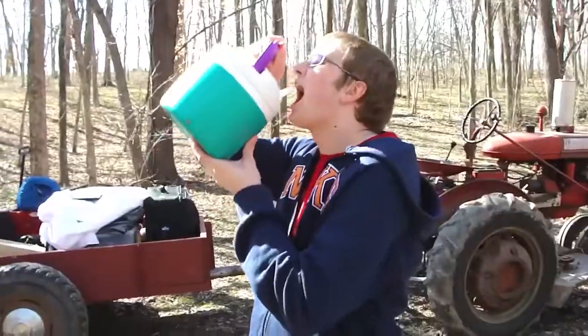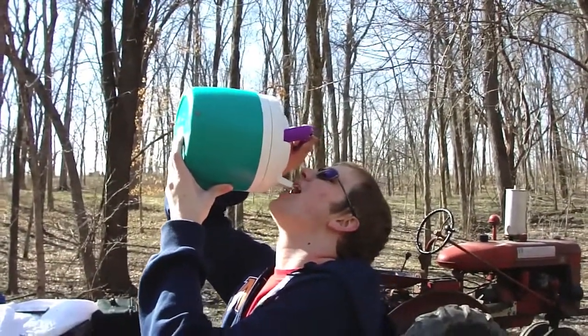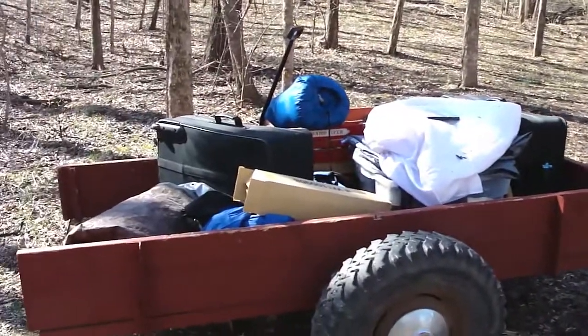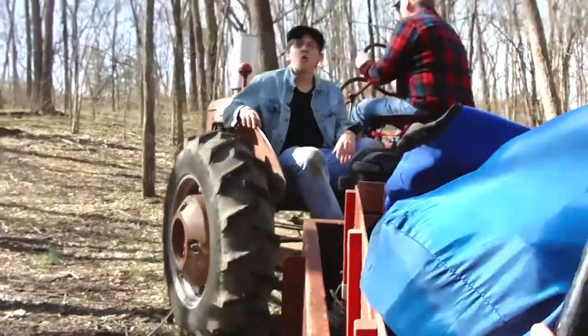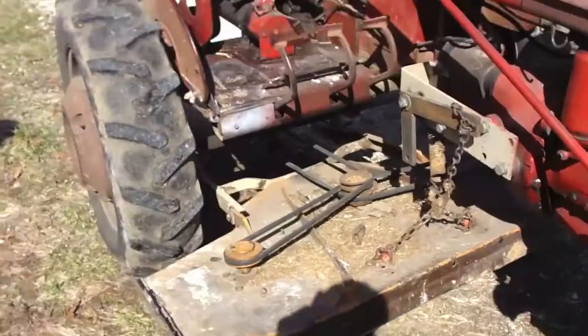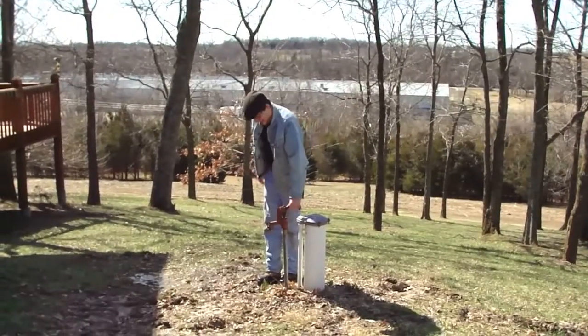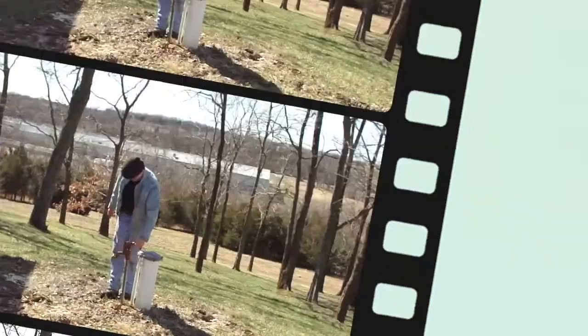Epic water jug. I love the steering column on this thing. Camping trip. This is a luxury.